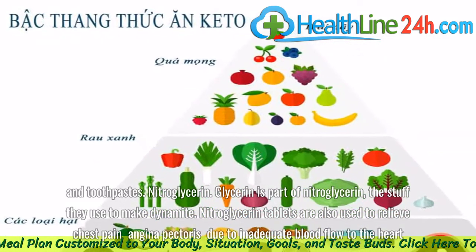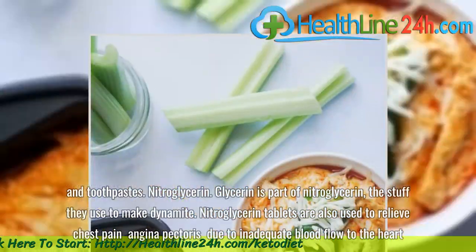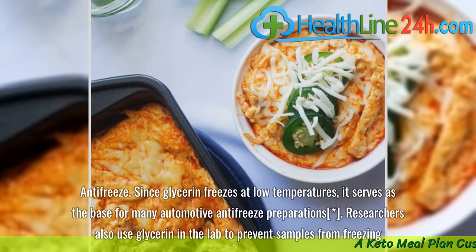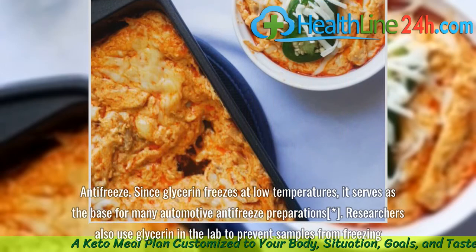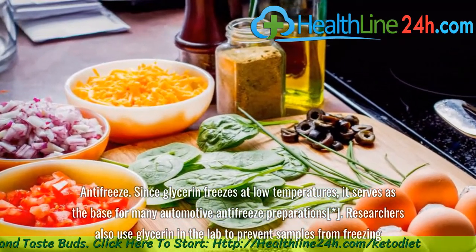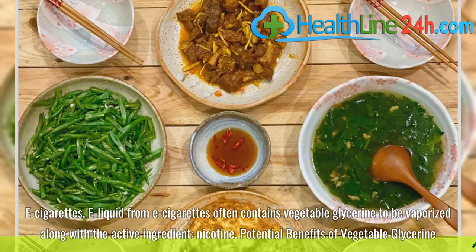Nitroglycerin. Glycerin is part of nitroglycerin, the stuff they use to make dynamite. Nitroglycerin tablets are also used to relieve chest pain, angina pectoris due to inadequate blood flow to the heart. Antifreeze. Since glycerin freezes at low temperatures, it serves as the base for many automotive antifreeze. Preparation. Researchers also use glycerin in the lab to prevent samples from freezing. E-cigarettes. E-liquid from e-cigarettes often contains vegetable glycerin to be vaporized along with the active ingredient, nicotine.